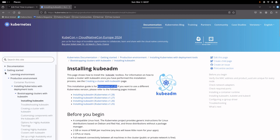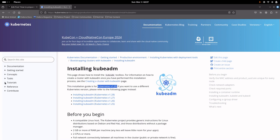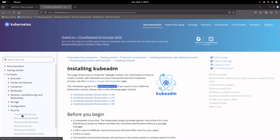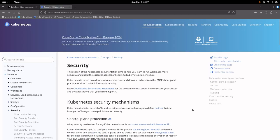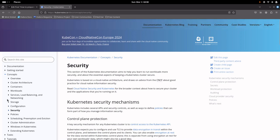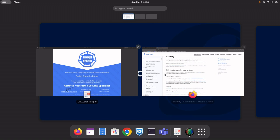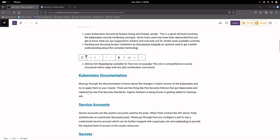Try to go through the documentation as much as possible. Specifically, you can go through the concepts and the security section, which explains the different security aspects that you can configure or harden in the Kubernetes cluster. You can also go through the tasks and try to do all the relevant tasks related to Kubernetes security hardening. This is high level, how you can go through the Kubernetes documentation.